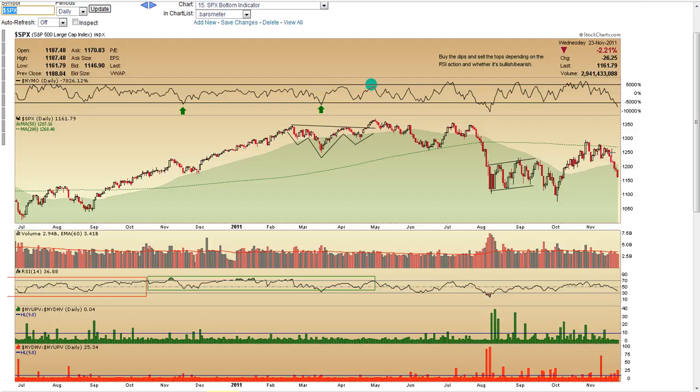We've got a declining 200-day moving average, but I think we'd be good for a bounce back to the 50. That would be about a 50-point move on the SPX. That's not too bad. That gives us some room to play. So I don't think it's all bearish out there.